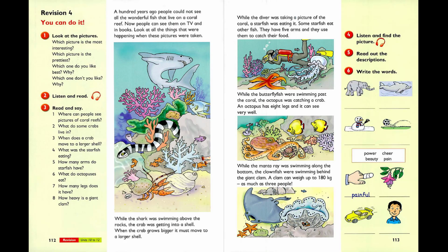Track 14. Revision 4. 2. Listen and read. 100 years ago, people could not see all the wonderful fish that live on a coral reef. Now people can see them on TV and in books. Look at all the things that were happening when these pictures were taken.